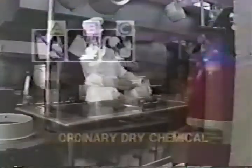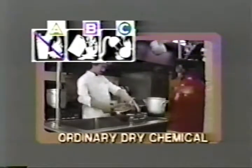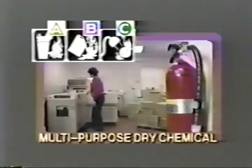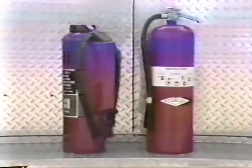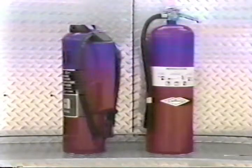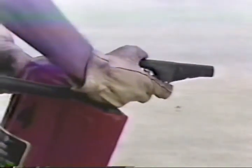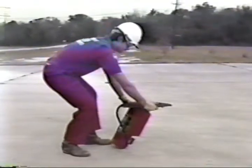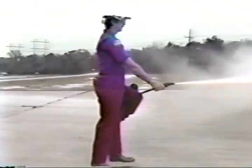Another extinguisher is the dry chemical type. There are two kinds: ordinary dry chemical, which is effective on Class B and C fires, and multi-purpose dry chemical, which is effective on A, B, and C fires. Dry chemical extinguishers are available in two designs: cartridge-operated and stored pressure. To operate the cartridge type, remove the nozzle, which breaks the seal, push down on the cartridge puncturing lever, which pressurizes the extinguisher. Now, aim the nozzle and squeeze.